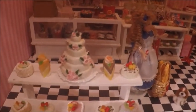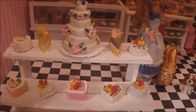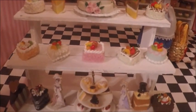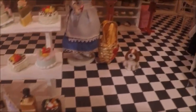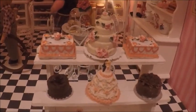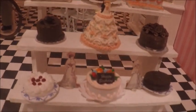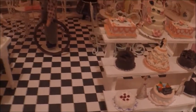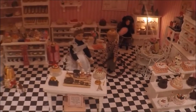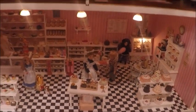And there's the display that's in the window. We have a wedding cake, and we have some pretty cakes in there, and it's just nicely decorated. That checker floor that I love. I think that's very nostalgic, reminiscent of a bakery. There's another display that sits in the window with some wedding cakes and birthday cakes and chocolate cakes and strawberry cakes. And that's the bakery. Now we're going to go upstairs.